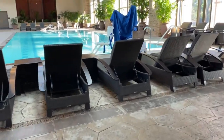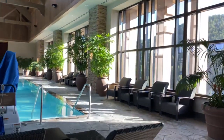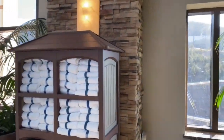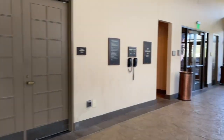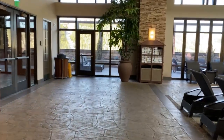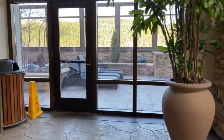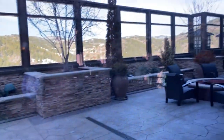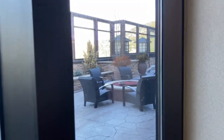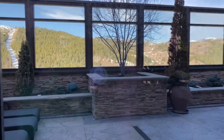And you can see this is a pretty grand pool. Over here on the right, you've got the mountain view. Same view that we had out of our room. Now I'll take you over here. There is a deck that is currently locked. But you can see there's chairs out there. There is a hot tub down the way, but apparently that is empty right now. But pretty awesome scene.